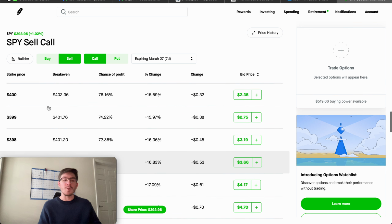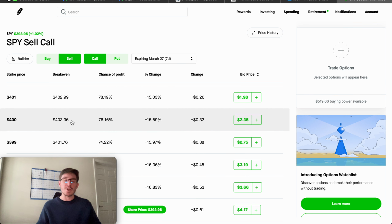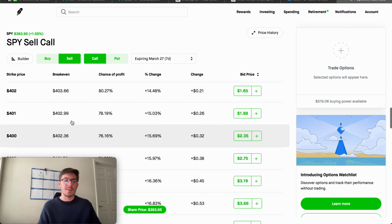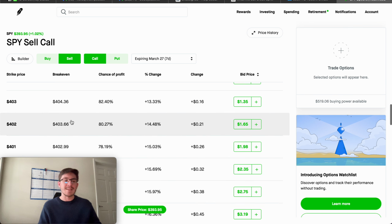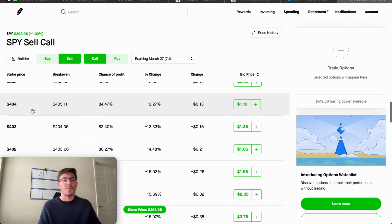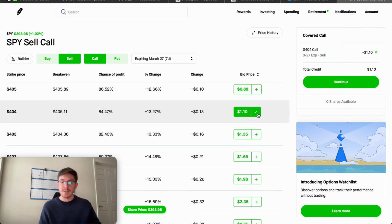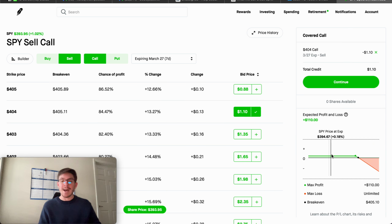And so what we do is we go to a price that we think SPY will not get above by our expiration date. Now again, there's a bunch of different strategies to know how and what to buy, but this is just a general statement. So let's say it's currently trading at $3.94. I don't think it's going to get above $4.04 in the next 7 days. Let's say I'm just a bit more neutral or a bit more bearish on this trade. What I'm going to do is sell the strike price that I think the stock will not get above, so 404.